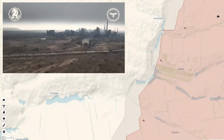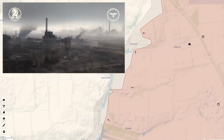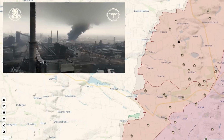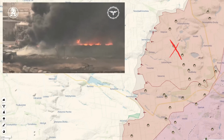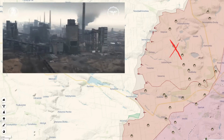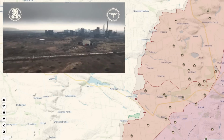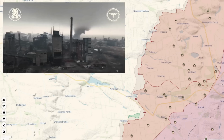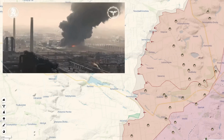But then also on this axis, we saw the AFU destroy Russian ATGM operator positions at the Avdiivka coke plant. And I must say, in the last little while, we're really starting to see some really high quality recon drone footage by the AFU in terms of high resolution and clarity. And I also dare say in cinematic style, as with this footage.